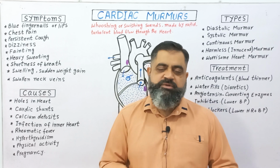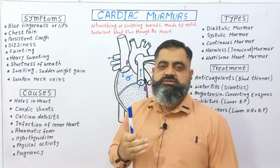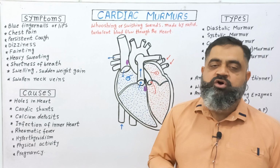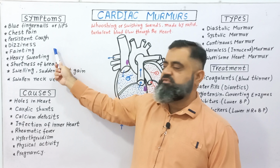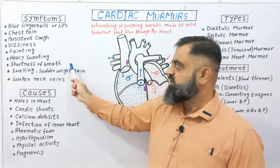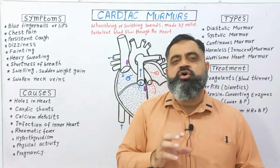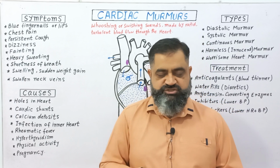So what are the common symptoms of cardiac murmurs? Let's look at them. The most important symptom is blue or gray fingernails or lips, which is a sign of poor oxygenation. Other symptoms are chest pain, persistent cough, dizziness, fainting, heavy sweating even without doing any physical exercise, shortness of breath, swelling, sudden weight gain, and swollen neck veins. These symptoms can vary from person to person depending upon the condition of the patient.